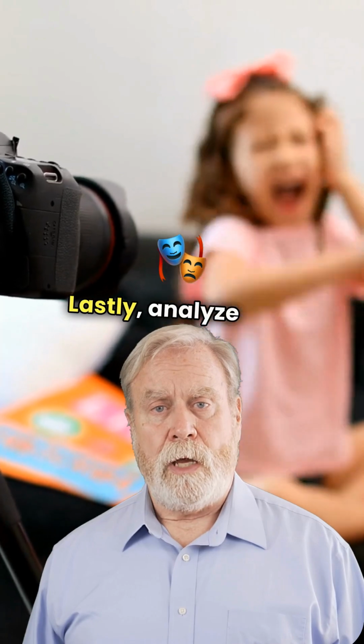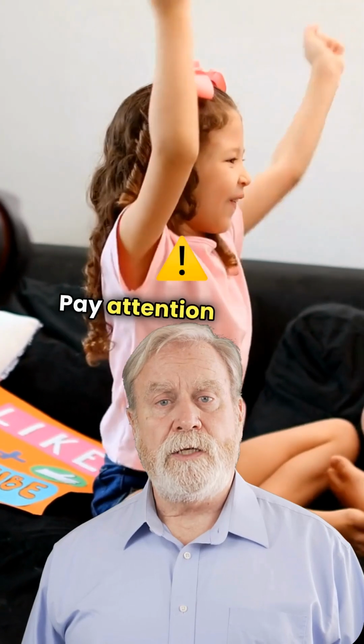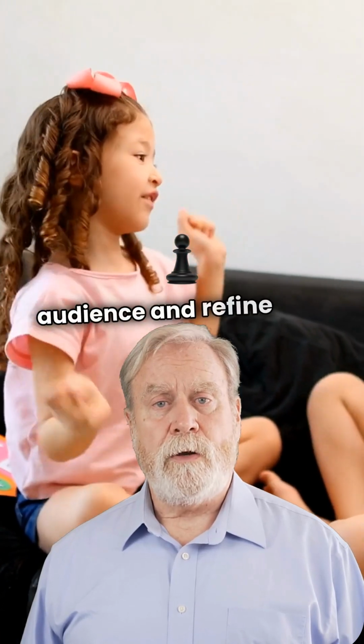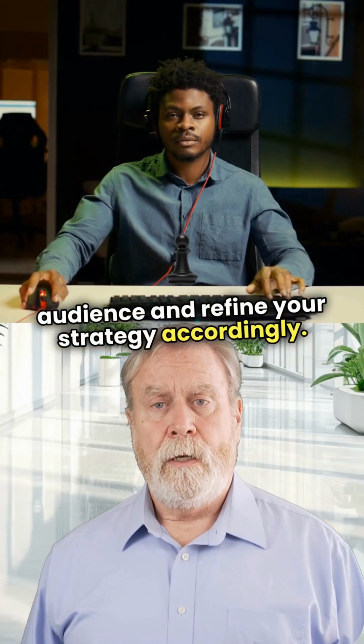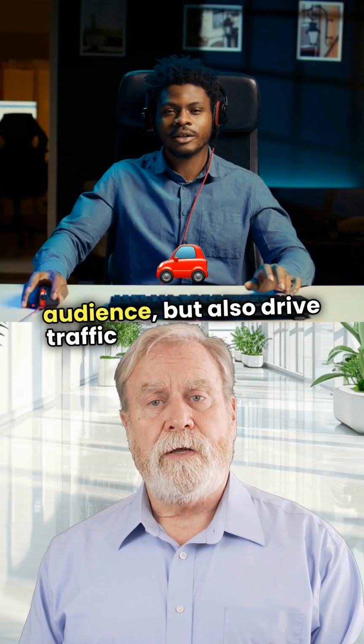Lastly, analyze your performance using Pinterest Analytics. Pay attention to what resonates with your audience and refine your strategy accordingly. With these steps, you'll not only grow your audience, but also drive traffic to your business.